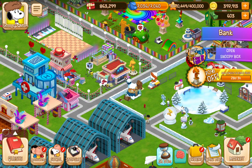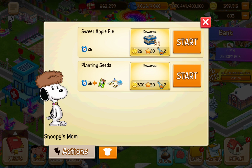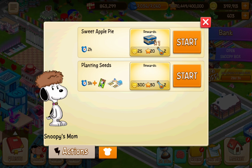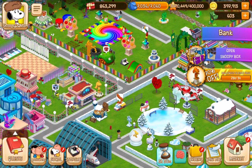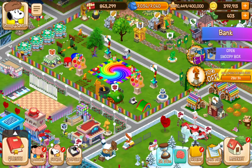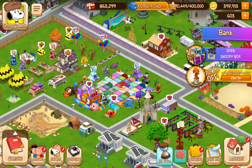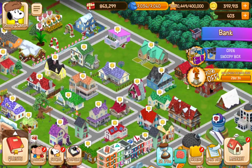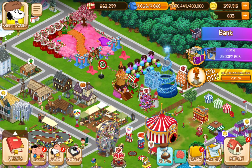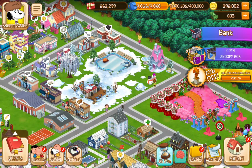Can Snoopy's mom do anything in regards to this? Sweet apple pie. Yeah, later on, hopefully the development team will give her more stuff to do. I'm going to be 20 different kinds of upset if getting lunch boxes isn't part of her own quest line. That's just a given. And those aren't Halloween colored yet, so we're not going to be picky about it.